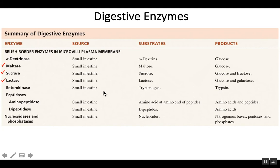There's a couple of other peptidases. These enzymes digest the small little proteins, the peptides, down into amino acids so we can absorb the amino acids. So we have one called aminopeptidase and one called dipeptidase.